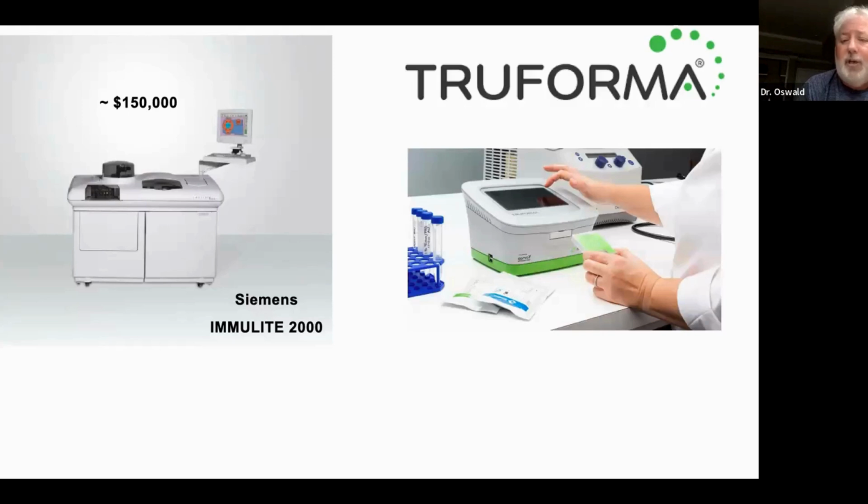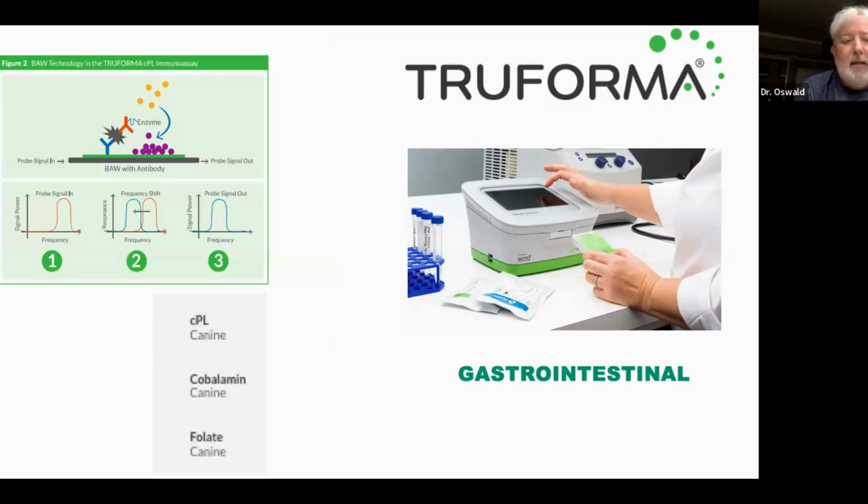You can put this machine on your countertop. It's the size of a shoebox. And again, it has very simple, no reagents for you to mix or mess with. You just plug a cartridge in and apply your serum or plasma, whichever is called for that analyte. And basically, again, it's going to flow through that. It's going to be bound to that resonating plate, and it will change the signal so that we can interpret what we have.